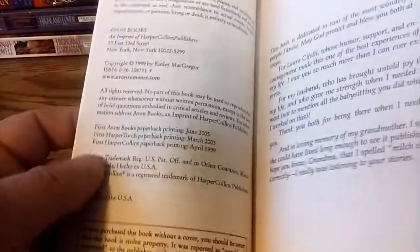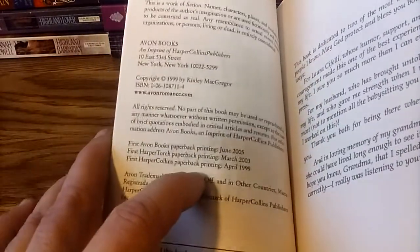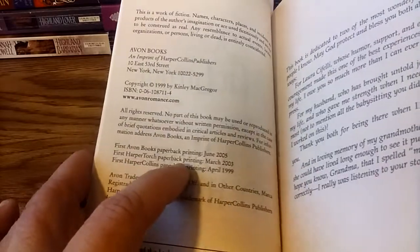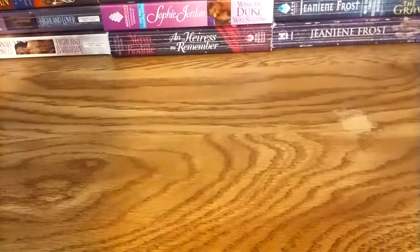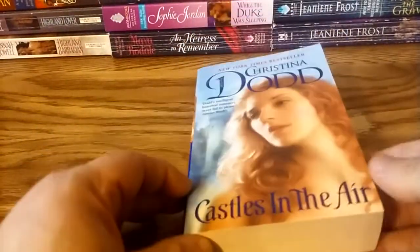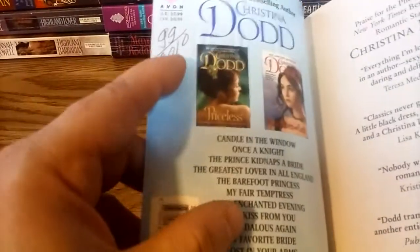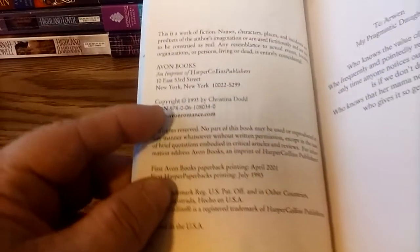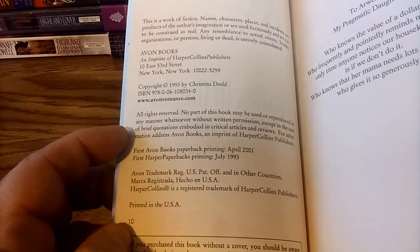Let's see here. 1999, but it went through a few printings. So this particular Avon Books printing is 2005. Anyway, Christina Dodd. This is another one I think went through a few printings. Castles in the Air, also from Avon Books. There's some more of her books there. The original owner wrote 2010 on there. This is from 1993 originally, but this particular edition looks like it's from 2001.